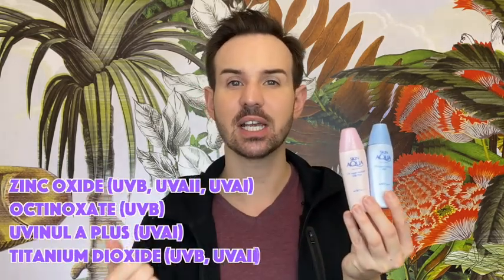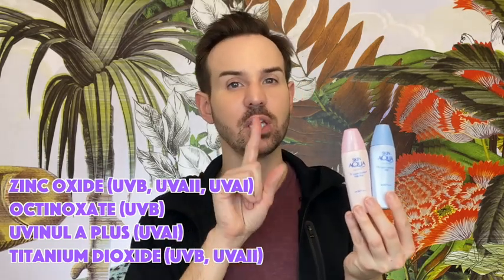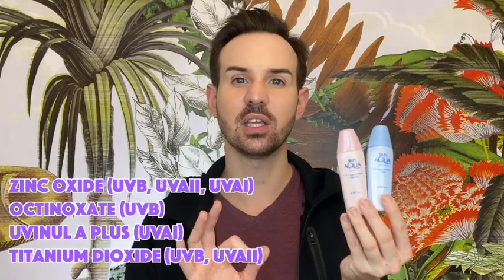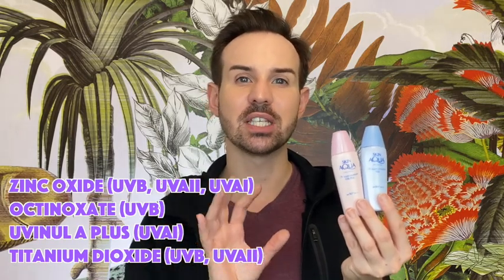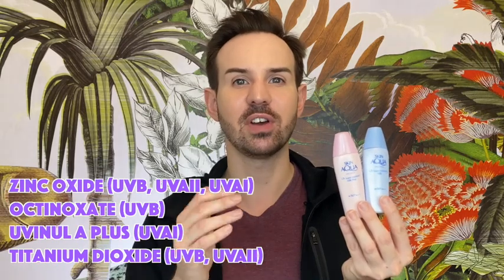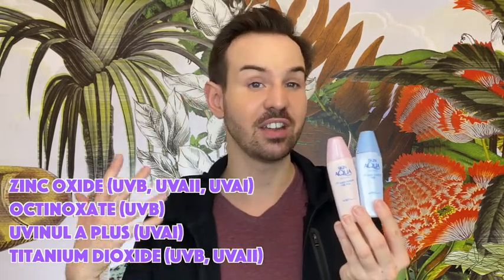So the filters of those two are almost the same. First of all, it is zinc oxide. Zinc oxide is a mineral filter that filters UVB, UVA type 2, and also UVA type 1. I just remind you that even though this mineral filter is extremely good, the main problem with it is that when it is solely used in a sunscreen, like a mineral sunscreen, it doesn't provide a super high UVA protection if you compare it to organic filters.